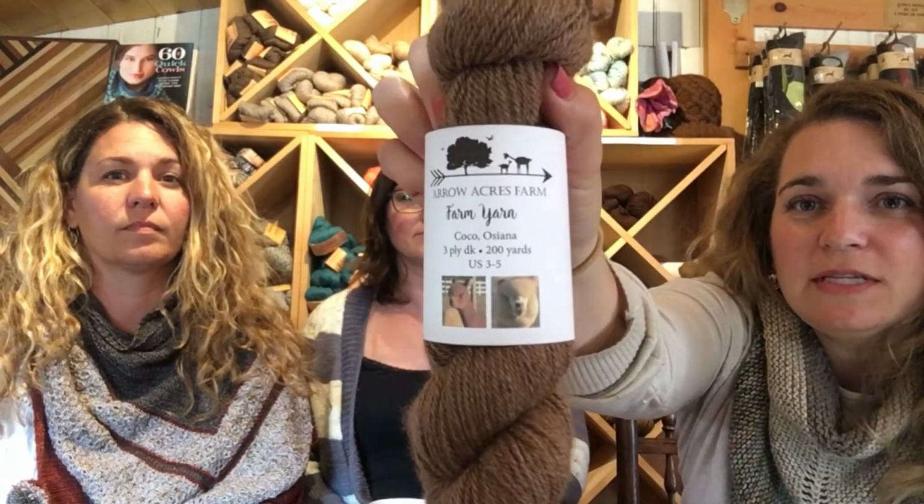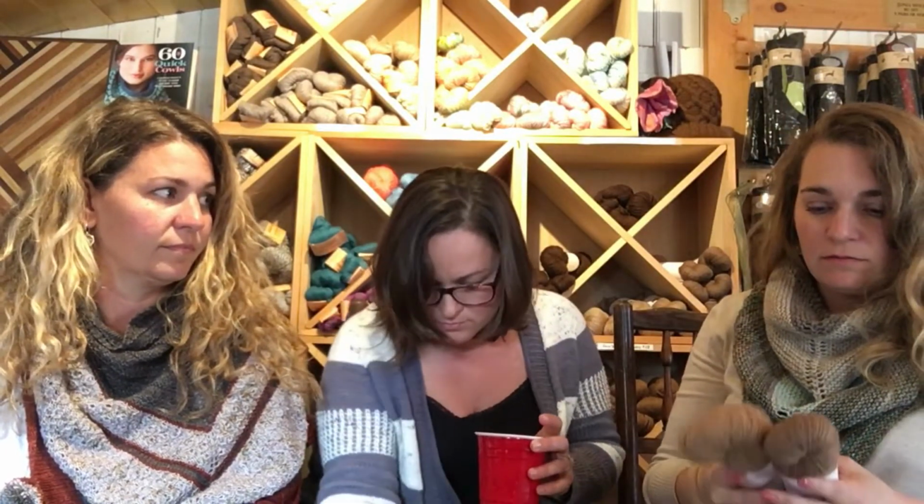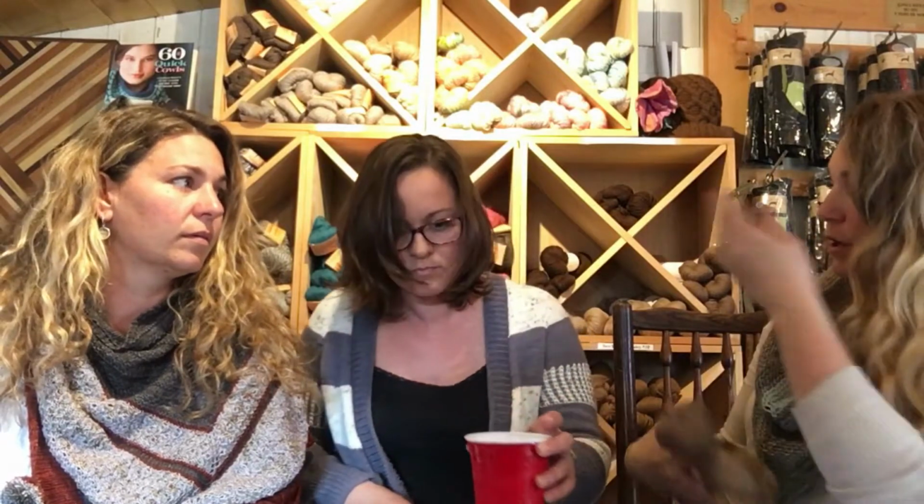We only have a couple left of ours from the farm, but we have the animals' names and their pictures, and I think a lot of farms, smaller farms, do this. People come in and they look for stuff like this, and they want to buy your patterns with it.